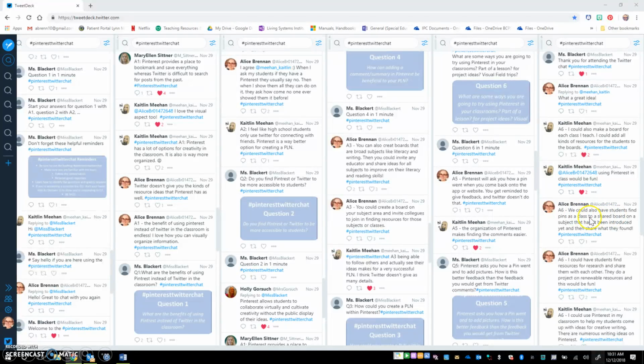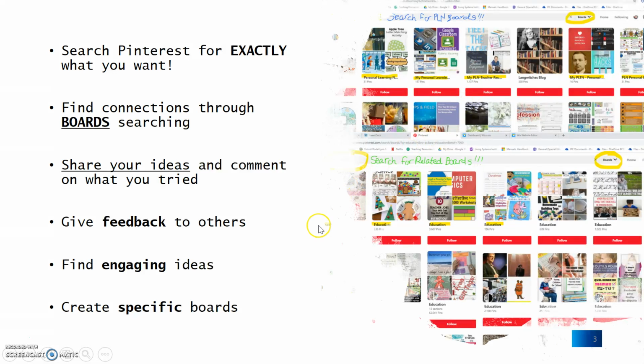We could also have students find pins in class and share a board on a subject that hasn't been introduced yet, and then share what they found. There are all different kinds of ways that you can use Pinterest. I love it because you can find exactly what you're looking for. It can be something that you yourself aren't familiar with.